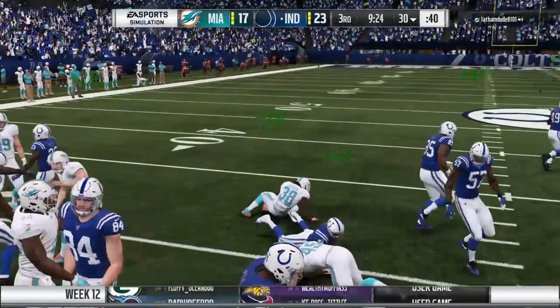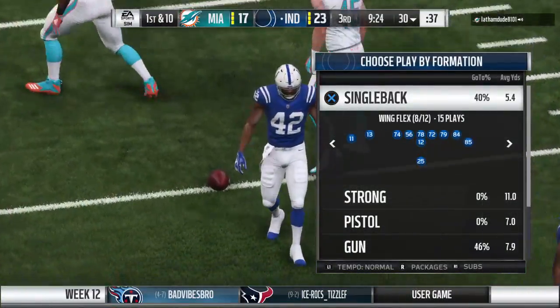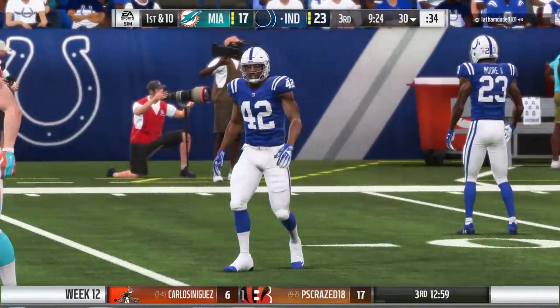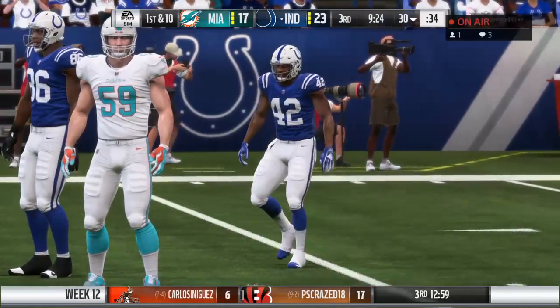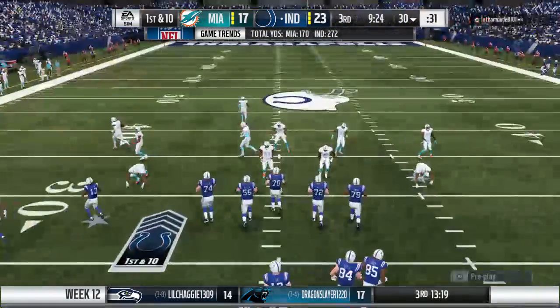Almost. A nice return sets them up pretty good here at the 30-yard line. Here's the Colts now as they get ready for their first possession on offense of the 2nd half. And they had 3 points last time, but they didn't want 3 points because they were well within range of scoring a touchdown. We'll see if they can do better now.